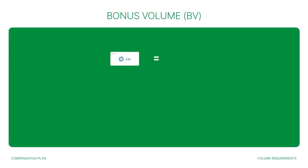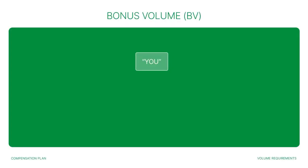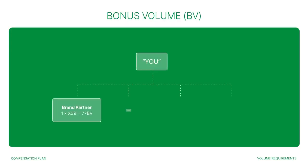Bonus volume, also referred to as BV, is the amount associated with a product that is used as the basis for calculating percentage-based compensation. This figure is considered in global currency, US dollars, for plan calculations. Unlike QV, bonus volume amounts differ based on the individual making the product purchase.